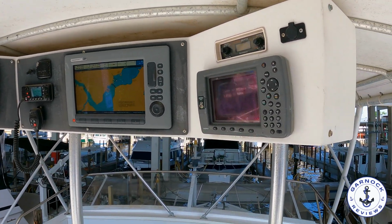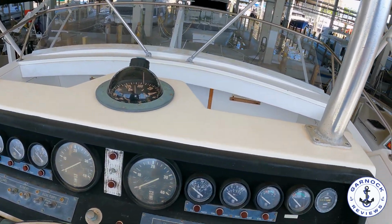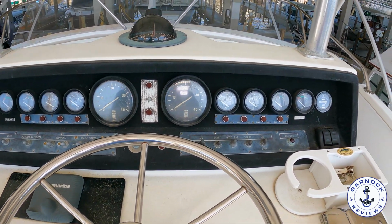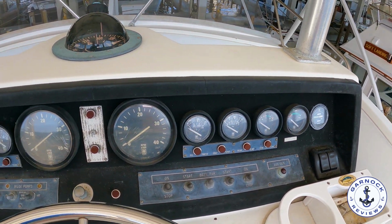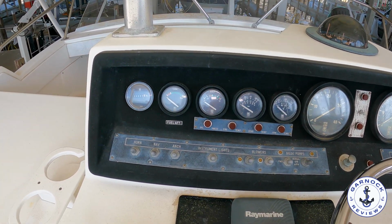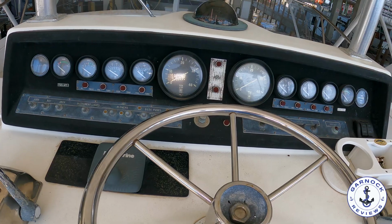Get your electronics up overhead, as well as a full bank of engine instrumentation, including the fuel gauges. And speaking of fuel, she's got almost 500 gallons of fuel, 150 gallons of fresh water. That'll give you a range of around 400 miles at cruising, and she's got a max speed of 23 knots. And the 4-lever throttle system and that large wheel means you'll always be in control.